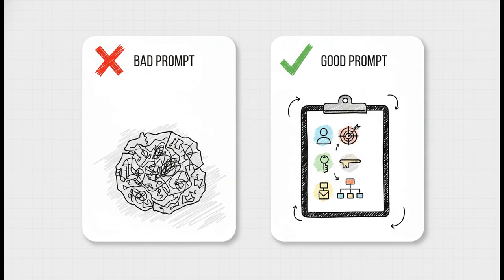Okay, check this out. On one side, you have that sad, vague little prompt we started with. On the other side, you have this, a complete game changer. It tells the AI its role, the word count, how often to use keywords, the search intent, and even gives it a full H1/H2 structure. It's not just a request anymore, it's a detailed battle plan.